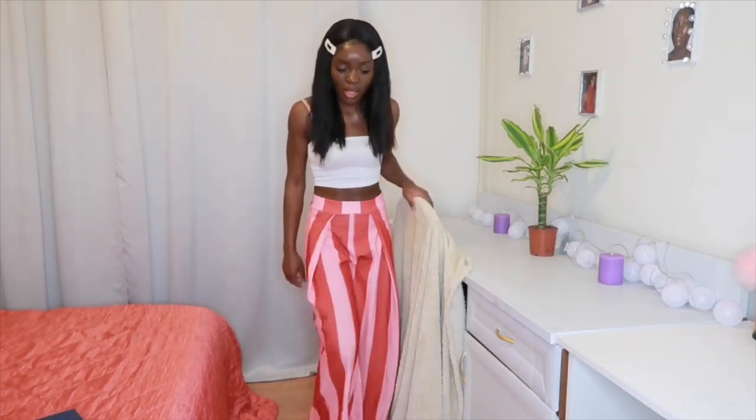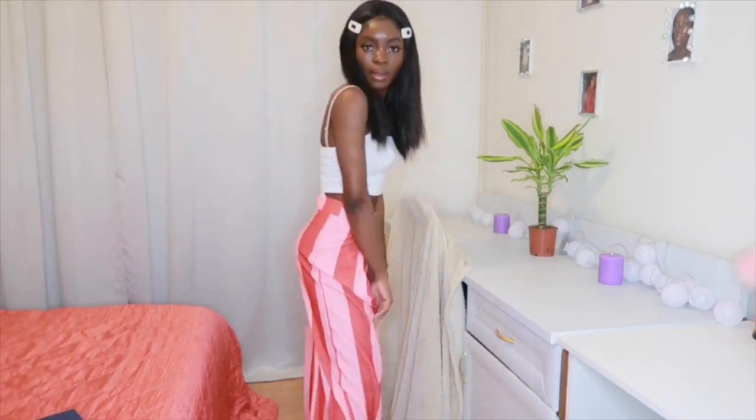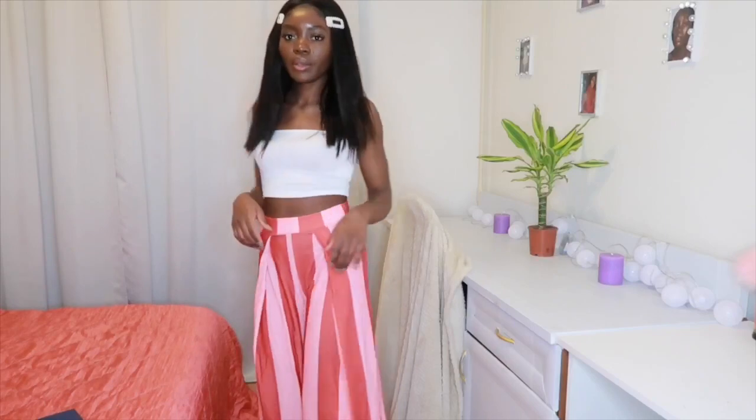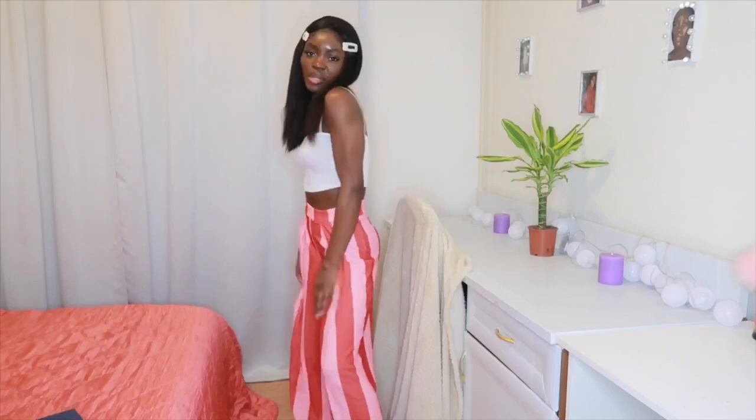Size small, they are long, and just so comfortable. So I think if you want, you can wear these pants with a red or pink top, but you don't really have to match, so you choose what you want to wear.